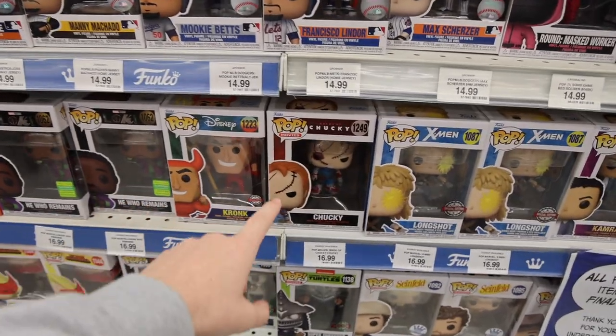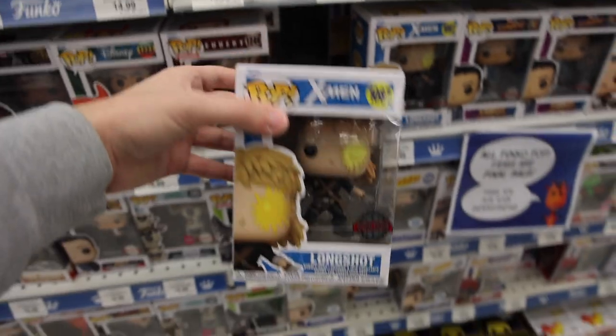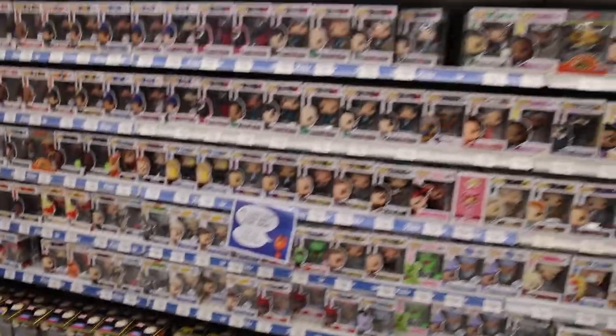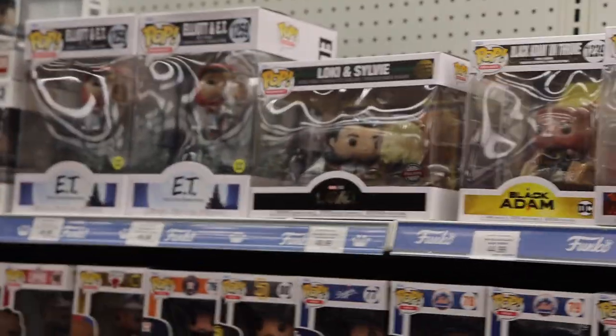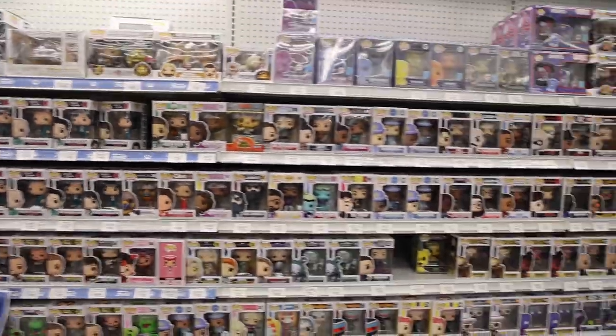Oh, and then just to the right of that, we've got the brand new Chucky, as well as Longshot from X-Men. And now this one is pretty interesting, especially with the way they did his face. I like it a lot. And then besides them, I show them off every time, but they've got a bunch of Squid Game. They've also got like Skeletor on Throne, as well as Loki and Sylvie still, which is a really great one to see. And then Jason Tatum, so more basketball.